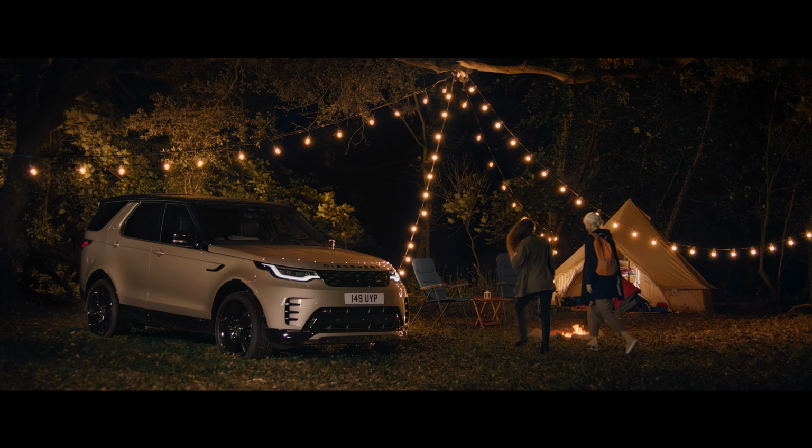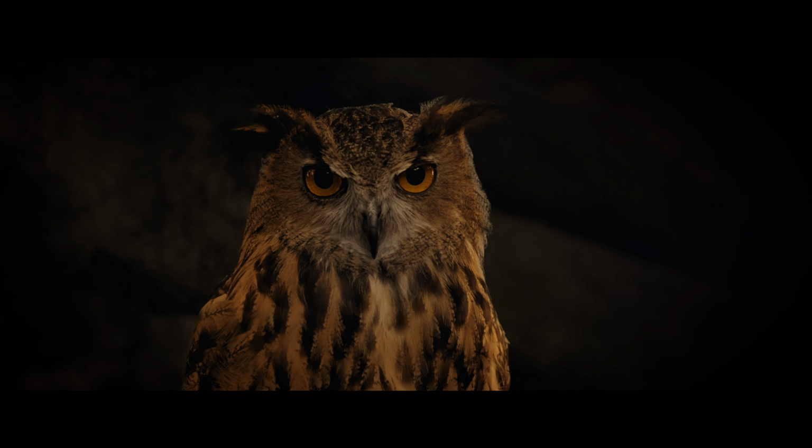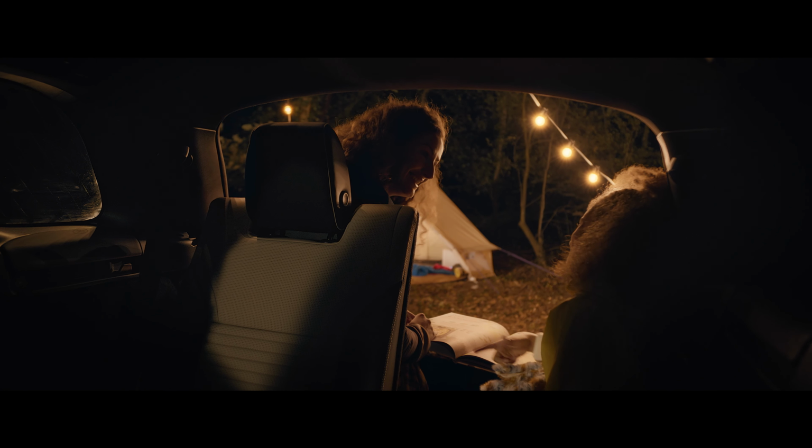When you're ready for some quiet time together, simply touch Pivi Pro's touchscreen to reconfigure the seats, and everyone can settle down. Now, it's time to invent another story.